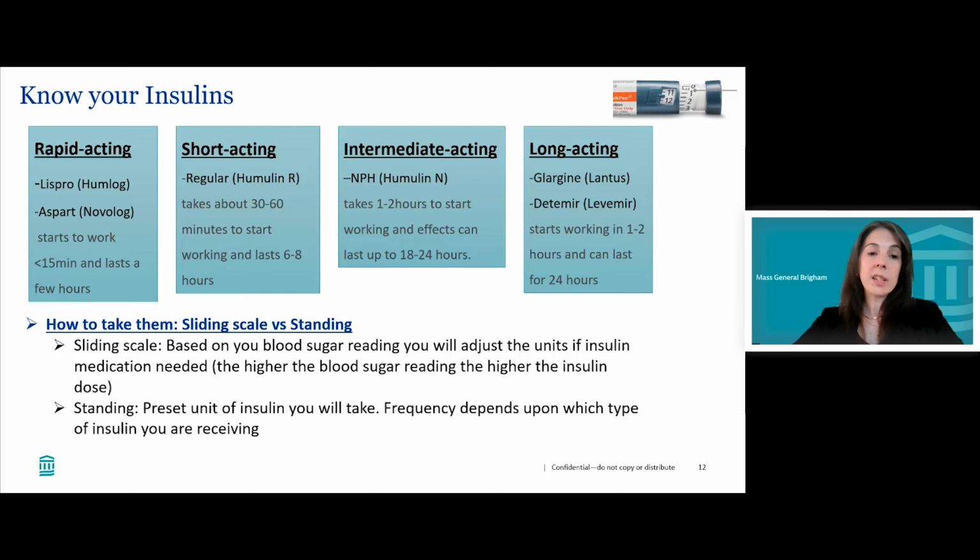Insulin can also be given as a standing dose. This will be a preset amount of insulin that you will take either before each meal, or if it's a long-acting insulin, once or twice daily. And again, the frequency will depend upon the type of insulin you are using.